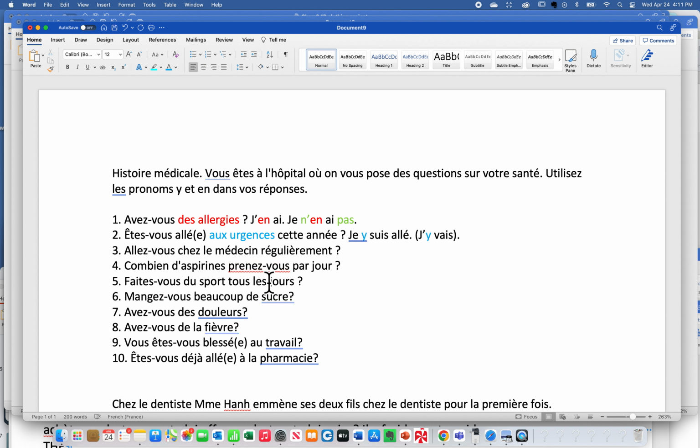Okay, allez-vous chez le médecin régulièrement? So what are we looking for? Chez le médecin. That is a place, sort of. I didn't mean to highlight that. That is a place, and that is the thing we're looking for: chez le médecin. What are we going to replace it with? We're going to replace it with y, right? So you're going to say j'y vais régulièrement, or assez régulièrement. J'y vais régulièrement.